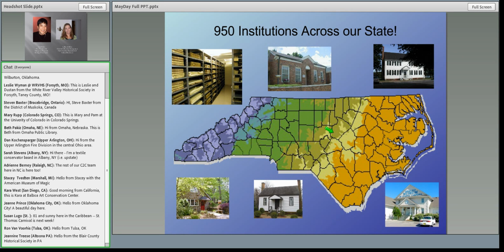The largest number of our institutions are museums, and of those museums, 51% of them operate on budgets of $50,000 or less. So necessarily they're worried about keeping the lights on and security going, and less about disaster preparedness and storage issues. So we're doing our best to help them in any way possible.